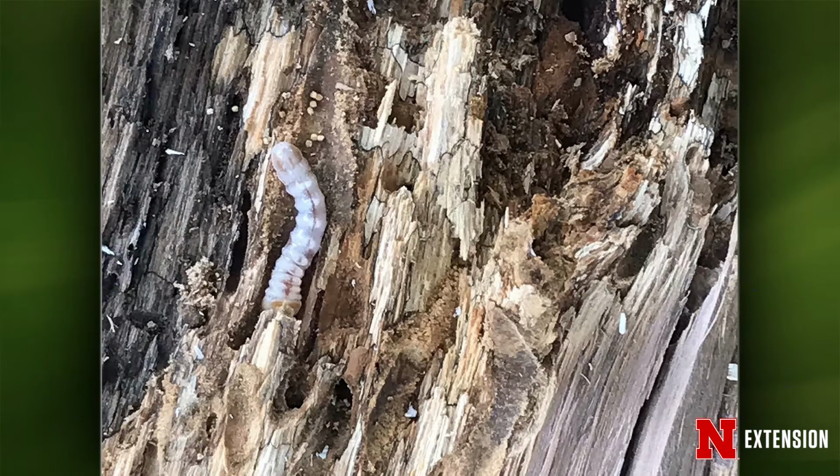So this one is what C and D here are. This is a viewer who chopped down this tree and found these grubs in the wood. So this is rotting wood. So these are decomposers. These are not something we need to worry about.